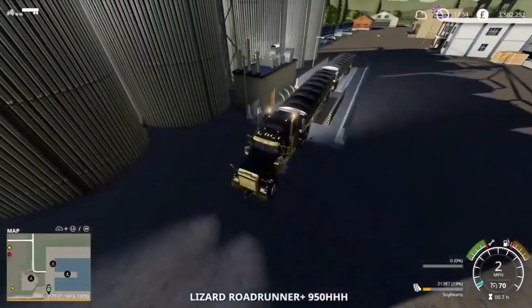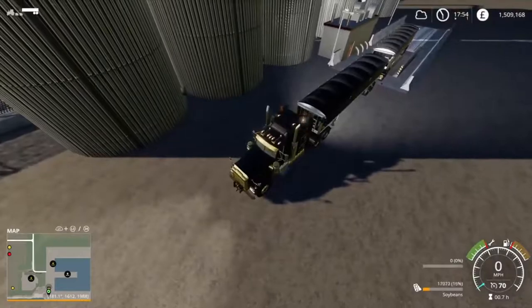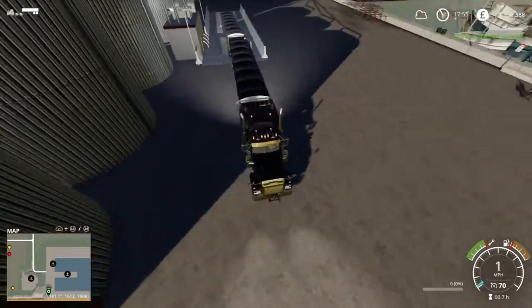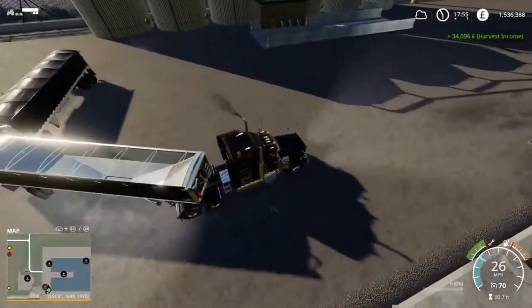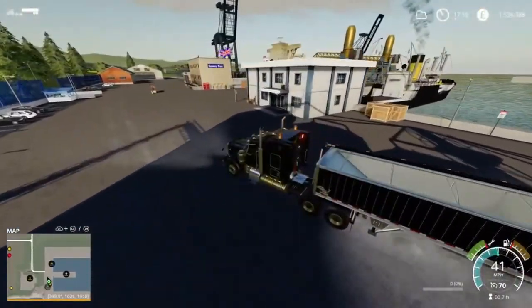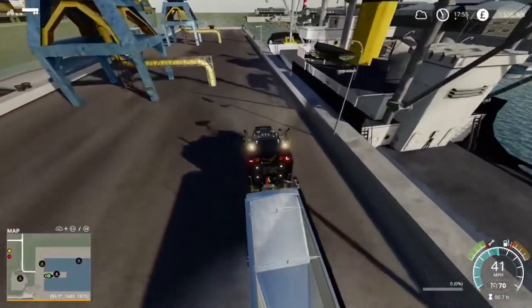So what we're actually going to do first of all, let's weigh the trailer with the soybeans. Let's see how much this weighs in total here, folks. No, not there. 33,190 kilograms, I think the units is. Anyways, we're going to sell the soybeans now, and this should net us about 34 G's, 35 G's, hopefully. Yeah, 34 G's. So what we're going to do now, since we're already down here, is buy some TMR.